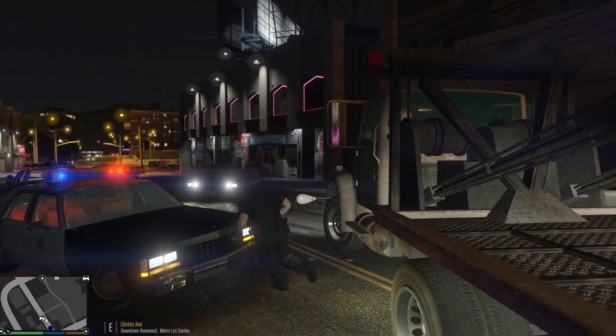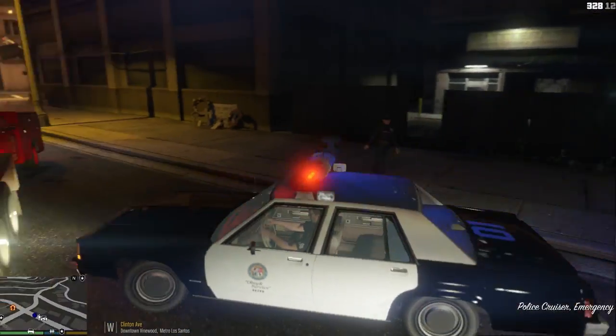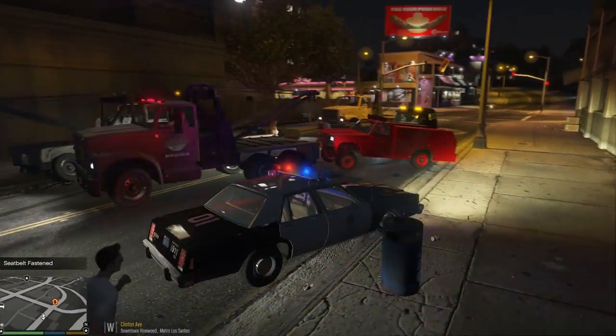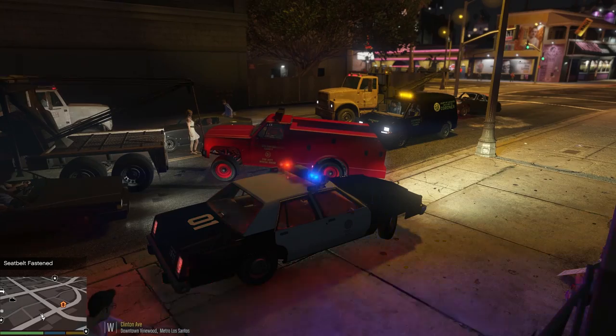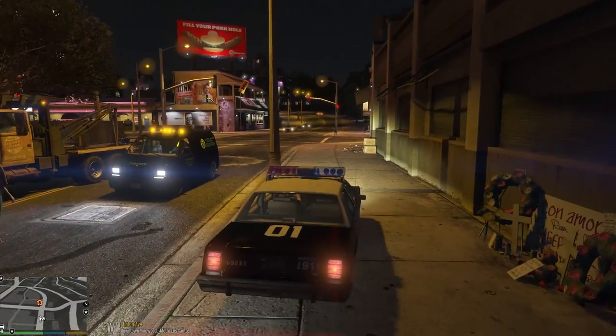We had a rubble. Please don't hit my car. We had a rubble on top of everything else. Basically, that person's still getting towed away. I just don't even know what to do at this point. That car's getting towed. Everybody's towed. We're code 4.